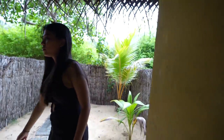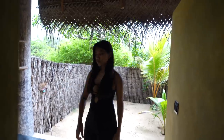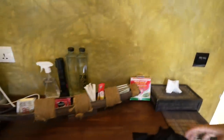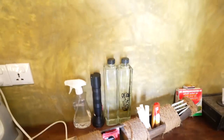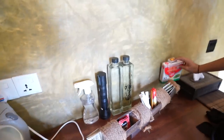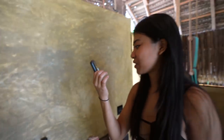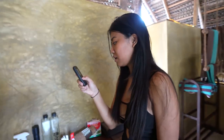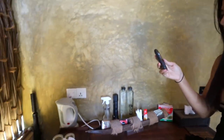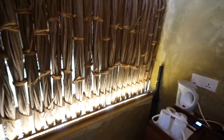Wow, they've got the mirror in here and they've got the fire lights. They gave us all this tea and coffee. I'm going to take it all. Bottled water. There's a torch for when we go to the restaurant at night. They gave us this old school Nokia mobile to call reception. Oh wow, this is the phone number. And see all these strip lights around the place.